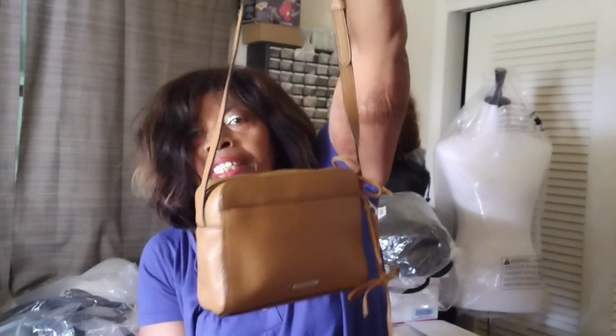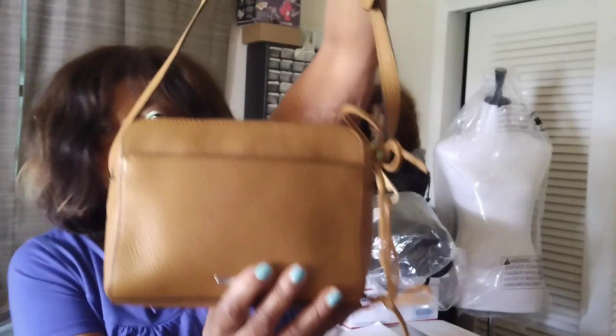Here's another little cute brown pebble leather bag, so cute. And this is another one. I have like 2 Rebecca Minkoff bags, and this one has the little tassels and everything going on. Your tassels here, your tassels here. This is not a detachable strap, but it is adjustable. You got your zipper pocket here, zipper pocket here, and then you also got a magnetic open pocket here on the outside.